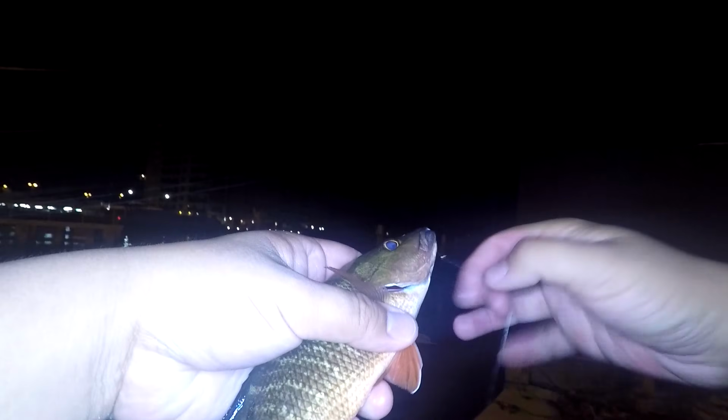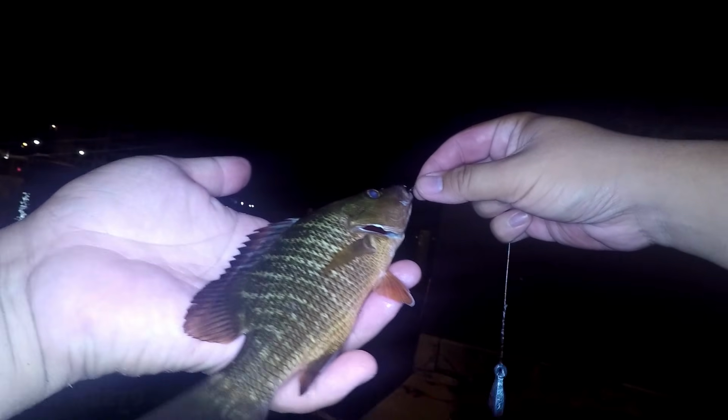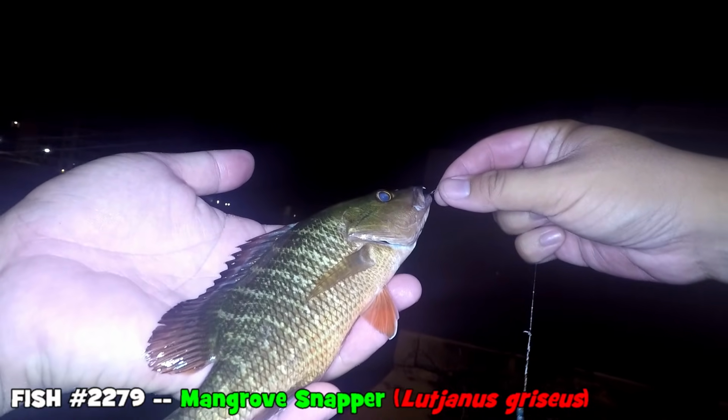No small fish whatsoever. Oh, there's a hit right here. Come on, man. All we need is a small fish. Yeah, get it. Get it, boy. Man, this is supposed to be small. What is this? Can I use this as bait? Oh, unbelievable. All I wanted was a small fish so that I could use it as bait, but I can't use a mangrove snapper as bait.